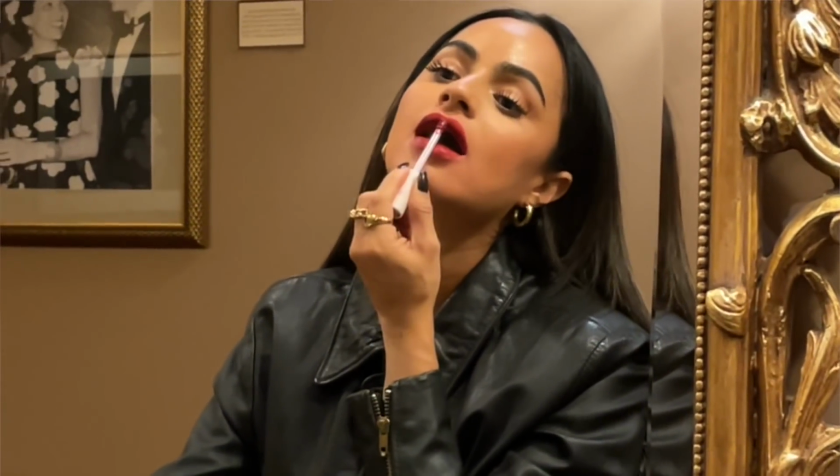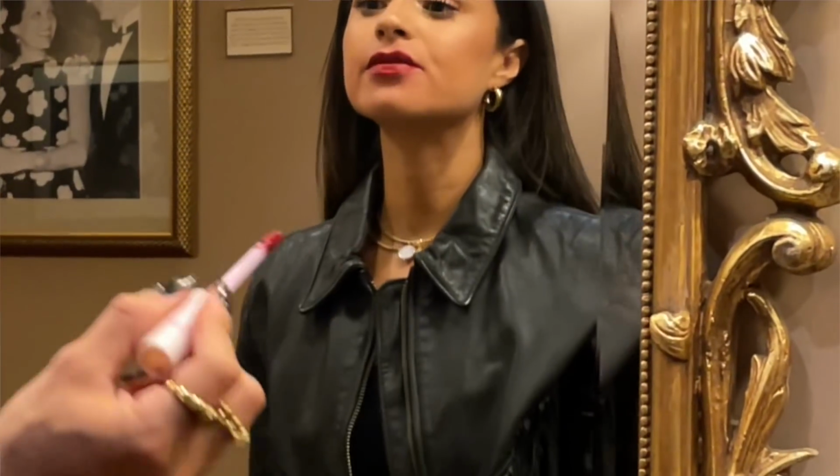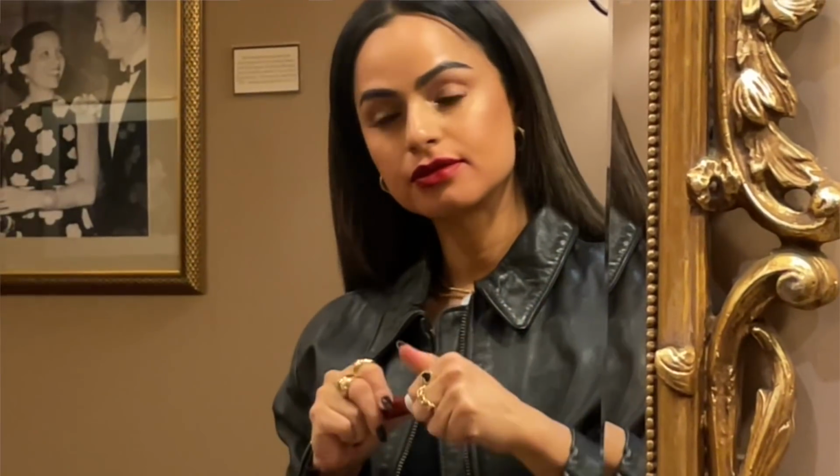Oh my gosh, it's so deep. It's so flattering, and it's a liquid lipstick, but it still has a creaminess to it, and it's so long lasting. This one is a true red. You have to experience it for yourself, and if you do, come back and let me know, like, oh my god, this red, it's so good.